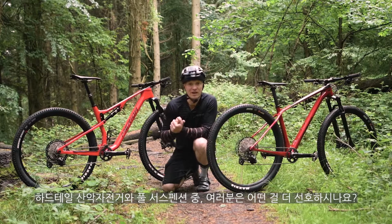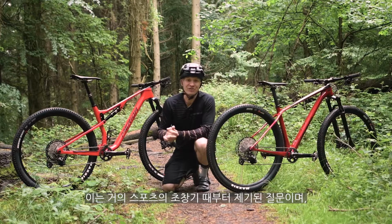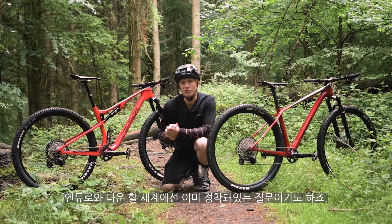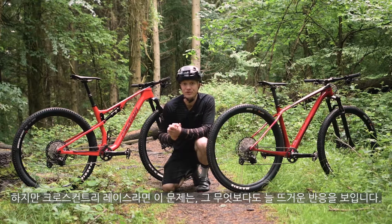Are you better off with a hardtail mountain bike or full suspension? That's a question that's been asked since the very early days of the sport, and while it's pretty much settled in the worlds of enduro and downhill, in cross-country racing the question burns as bright as ever.